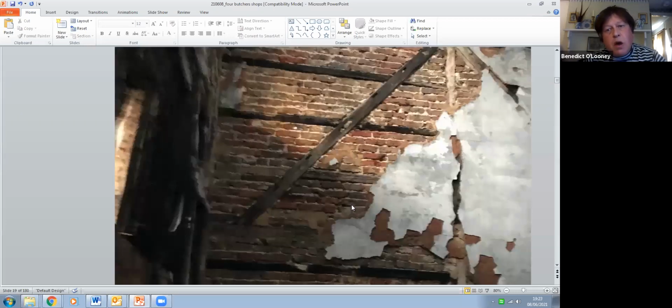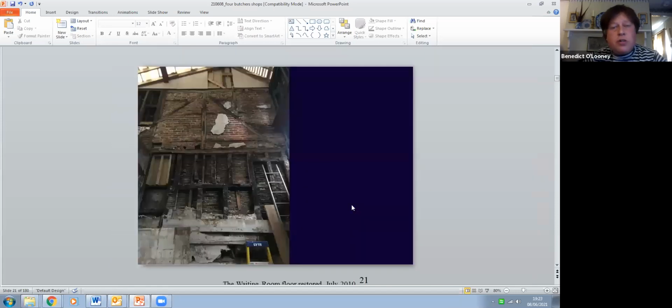And so over the course of the last couple of years, very much through the encouragement of Southwark, the owners of this building, the Sadiq family, have set about restoring 62 Peckham High Street. And I've been lucky to be working with them.